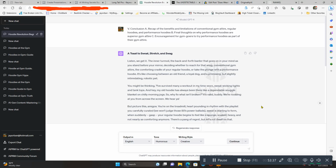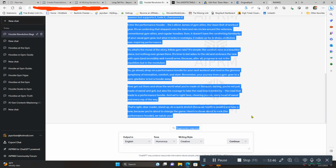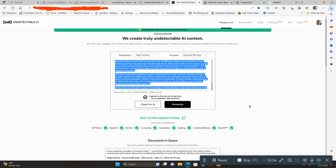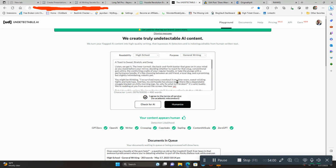But what I'm going to do now is what I was doing earlier. This is our conclusion for the article. We're going to go over here, copy it, go on over to undetectable AI, and I'll probably pass this as well. And you probably won't, but I am using these prompts. But we're going to do that and check it. Make sure it's non-detectable. Check for AI.